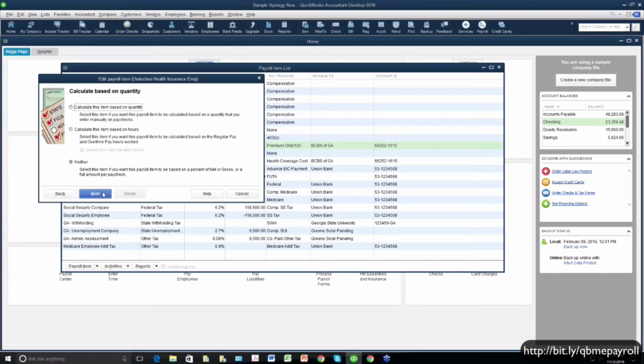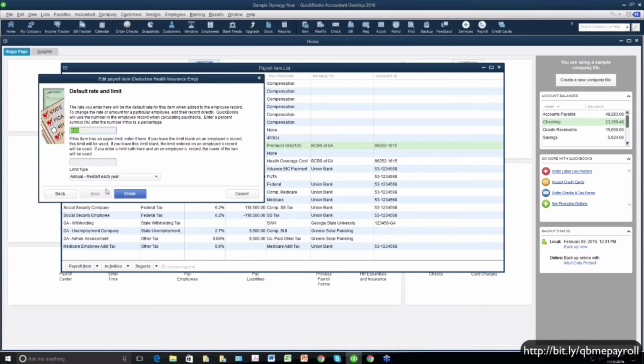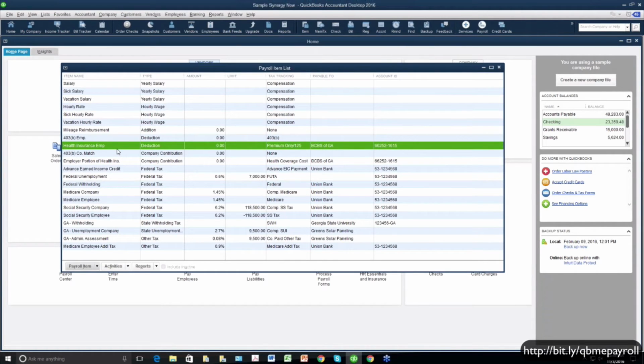All right. Let's see. Is it based on a quantity? Wouldn't really be the case for health insurance. If it's something like perhaps the union dues is based on the number of hours or something like that, workers' comp, perhaps it's based on the quantity, this would not be. Now, there's a default rate. If the amount of health insurance that's being deducted is the same for every single employee, then you could put that there, but that's not the case. Everybody has their own separate dollar amount, so we'll leave that blank. Okay. Now, once you set that up, how do you tell QuickBooks that this particular employee needs health insurance deducted?